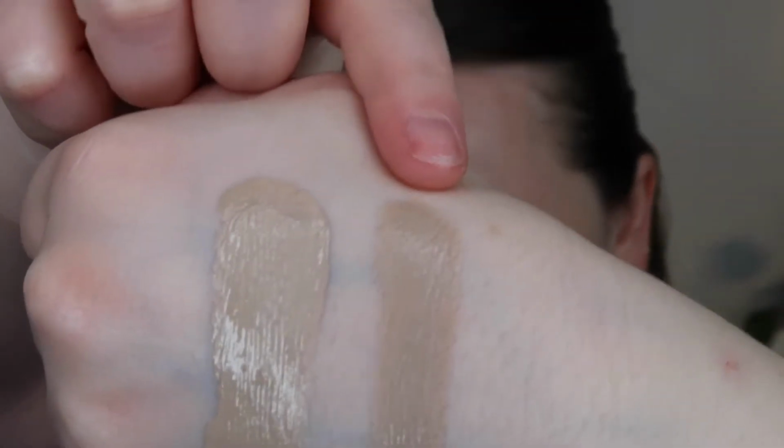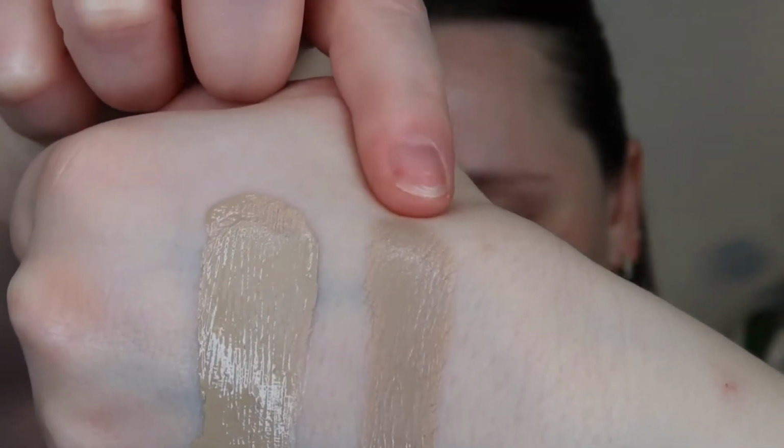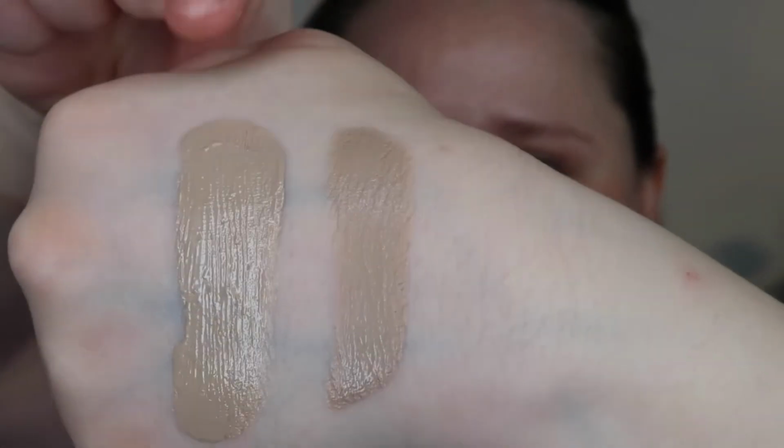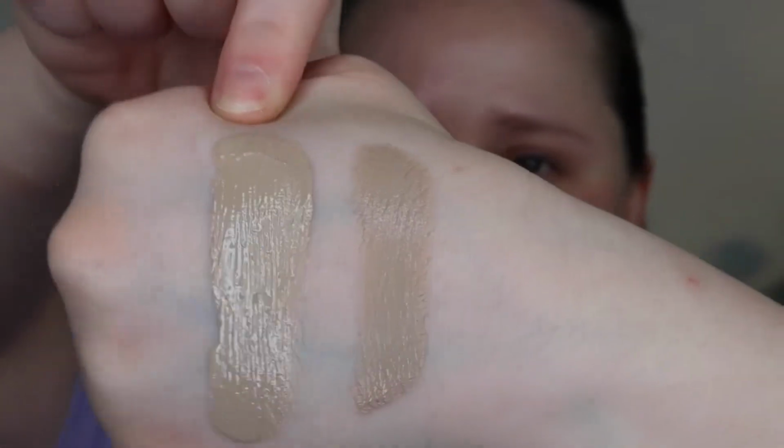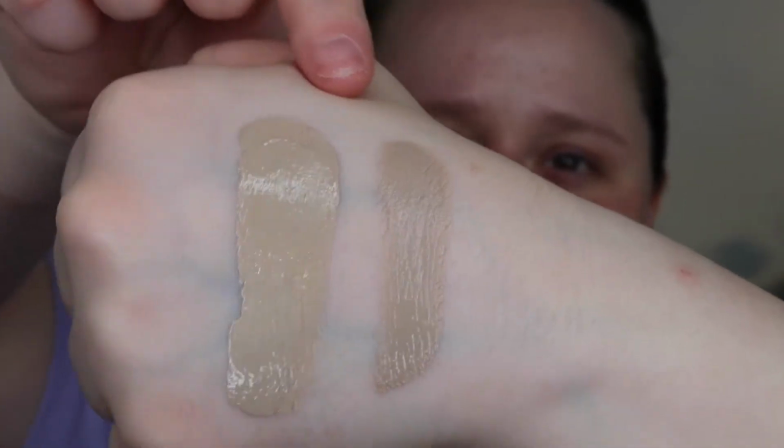I'm gonna do a little swatch next to shade 21 in the Misha BB Cream. This is the Purito Cica Clearing BB Cream in 21 Light Beige next to the Misha Imperfect Cover BB Cream in the same shade 21. So this one is a little bit lighter, but they do have that same really neutral undertone, and I think even this one might be a little bit pinker, which I think will be nice. And I'm gonna do this side with a sponge and this side with a brush. So let's start with the brush actually.